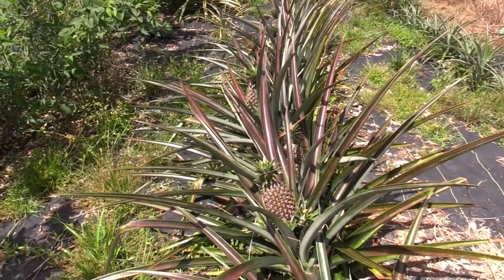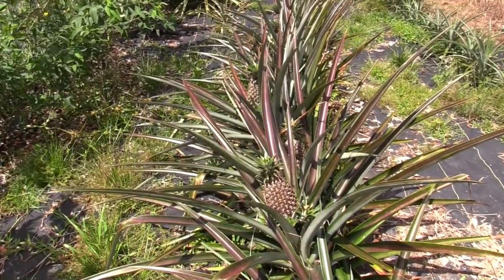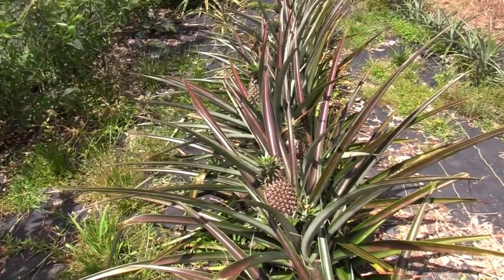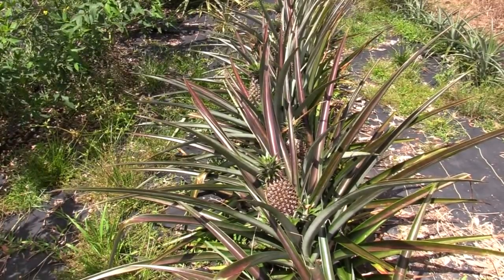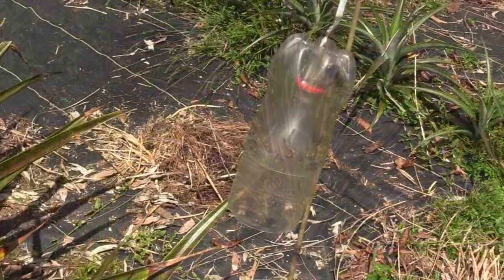Experimental pineapples are doing very well. I'm not sure what the name of this cultivar is. It was just given to me without a name on it, but it is big and it's fairly early, I think. We'll see. But she's a nice big fruit. I got a whole row of them right here.